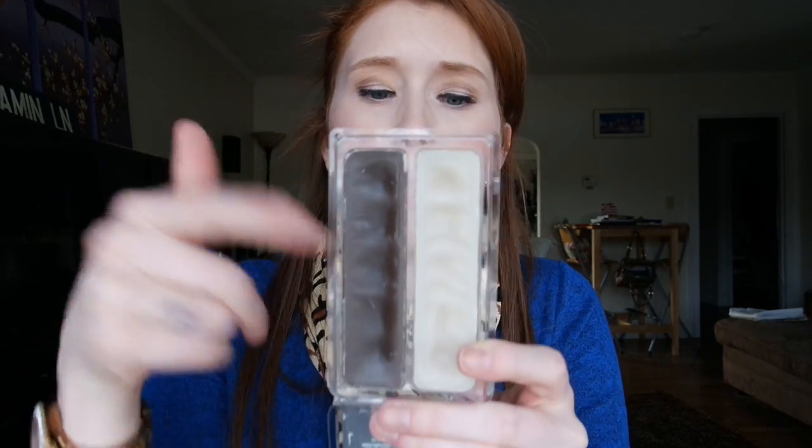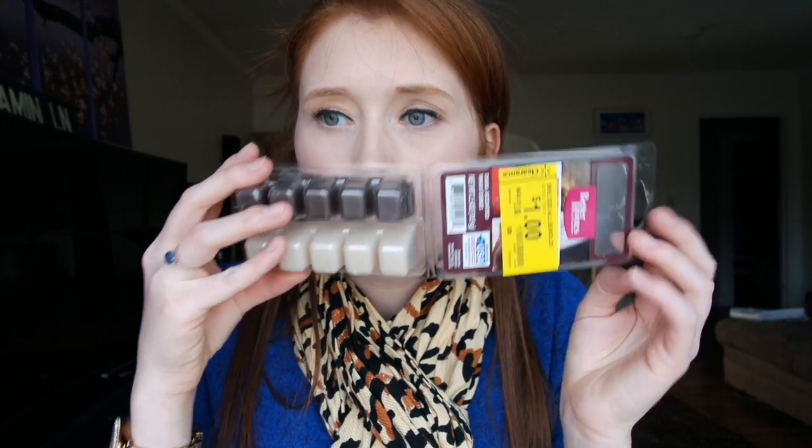And then the last thing that I got was this Better Homes one. It pleasantly doesn't have the scent written on here because the sticker covers it, but it has 2 different scents that you can mix or melt individually, and they just smell a little bit like rustic men's cologne. So I thought for $1 I'd go ahead and give it a try. So those are all the wax melts I got.